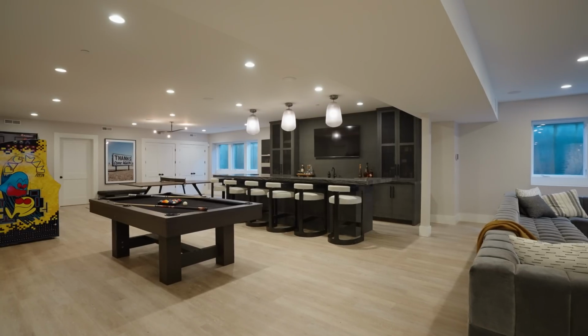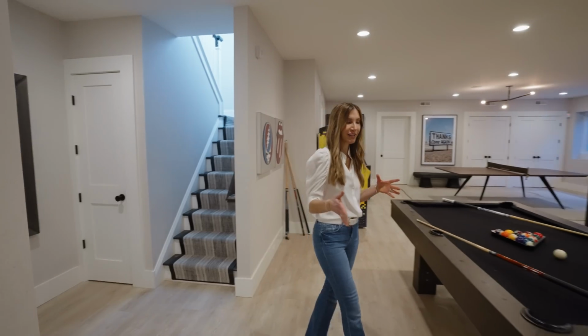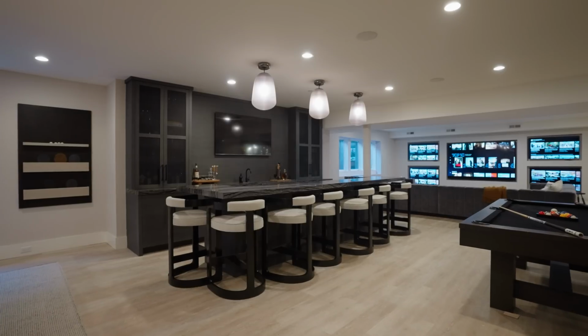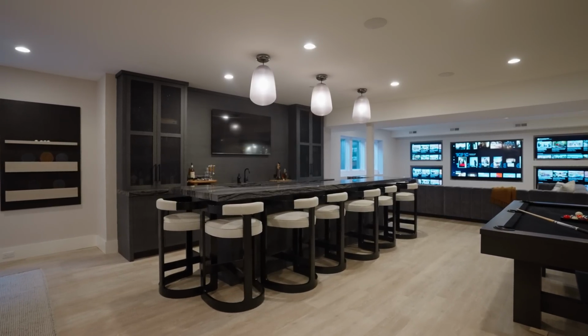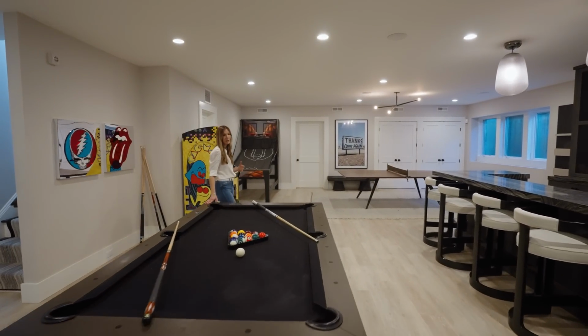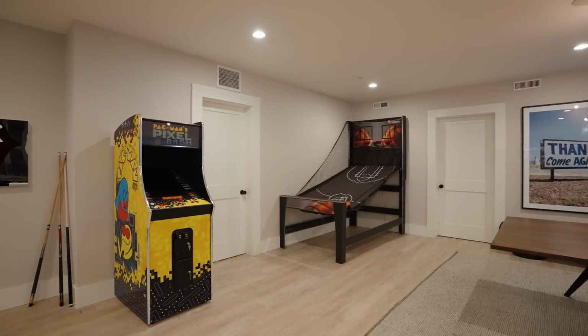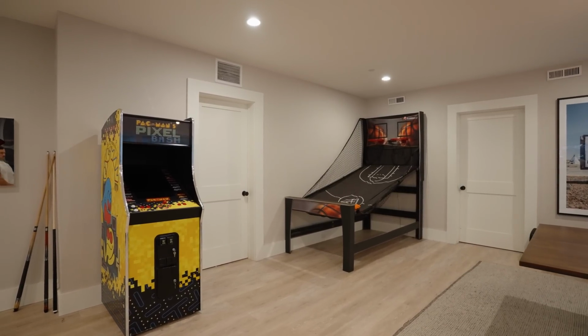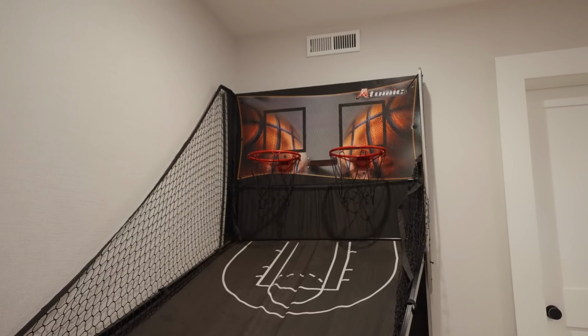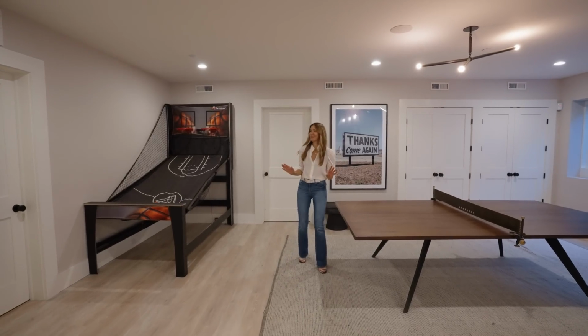Okay, so now this is my second favorite, or tied for favorite depending on the year. This is our basement, and we decided to build a sports bar for our basement, which I'm really thankful we did because as the kids have gotten older, they've enjoyed it just as much as we have. We have Pac-Man, we have Pop-A-Shot. I'm not taking a shot though, sorry. I'm not as good as my kids in basketball.